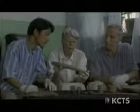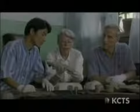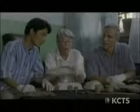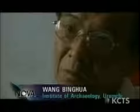It's a vessel for daily use. Yes, it's a vessel for daily use, but it's also placed in the burial and could have held bits of food or intended to hold food for use in their next world also. Noted archaeologist Wang Bin-he found further evidence. We even found some farming tools.